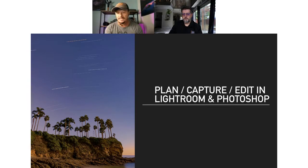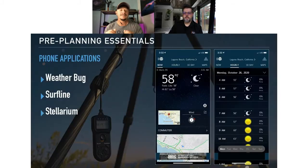Following these apps that I'm going to show you helped me really plan out this shoot. I use these apps all the time, and I didn't want to get too geeky today, but there's a ton I use. I wanted to show you guys the stuff that I use for this particular photo. So this is the fun stuff. Let's just talk about pre-planning the essentials.